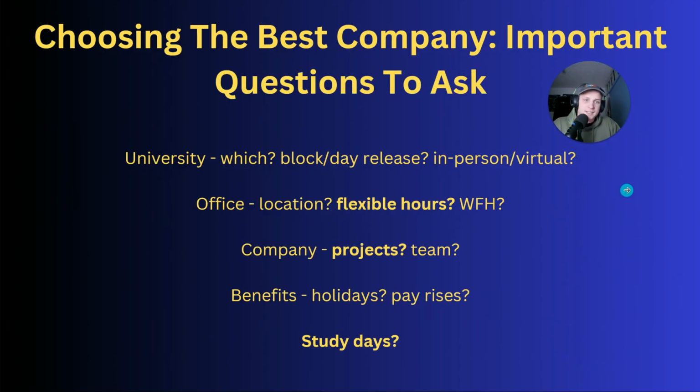Now we're going to move on to choosing the best company. So if you have multiple offers, how do you know which one to do? Maybe there's one which stands out to you, like if you have Amazon and then some random accounting firm in Devon, which one are you going to choose? But actually, here are some important questions to ask. These are the ones which I think are the most important.